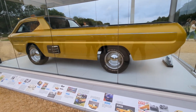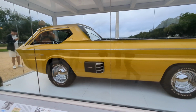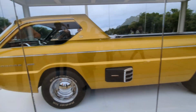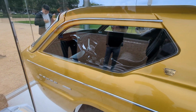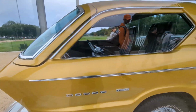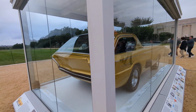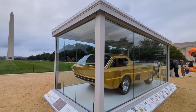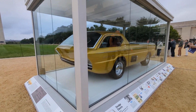Drivin Ivan here, and you are looking at the Dodge Deora, basically built on a Dodge van to be super incredibly custom, as you can see here. And there's the Washington Monument right behind it, which is super cool. But wow, what a sight to behold here in the nation's capital, Washington, D.C.